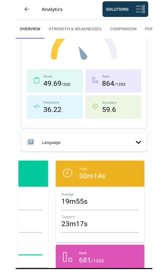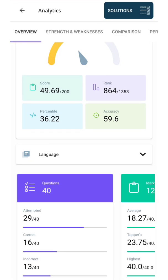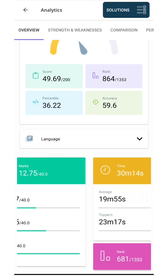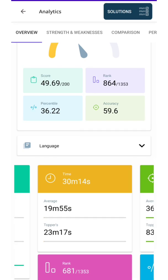Then comes the language. I have chosen English language. I attempted 29, out of which 16 are correct and 13 are incorrect. I'm pretty confident that I would get good marks, but due to RC, 7 questions were wrong. So then I came to know that I need to work on RC a little bit more. My marks are 12.75 and I have given half an hour. So as you can see, 60 minutes for reasoning and 30 minutes for English, so 1.5 hours is done. I have given just half an hour for the other 3 topics.